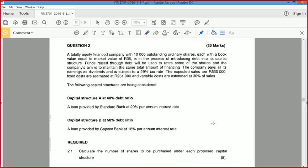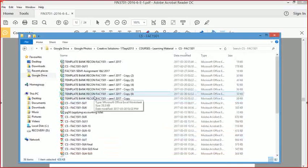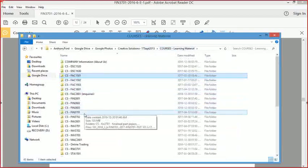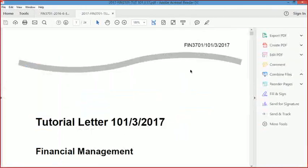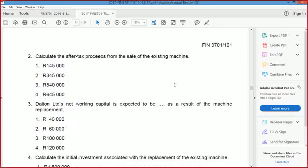Okay, I think this might have been your assignment, actually. Question two. It looks similar. Can we check that quickly? I think this might have been the assignment, because sometimes you need to tend to use those exam questions as your assignment questions. I'm looking for... this is FIN3701. Yes, it is that one. Is it exactly the same? Well, just quickly put that question up again.